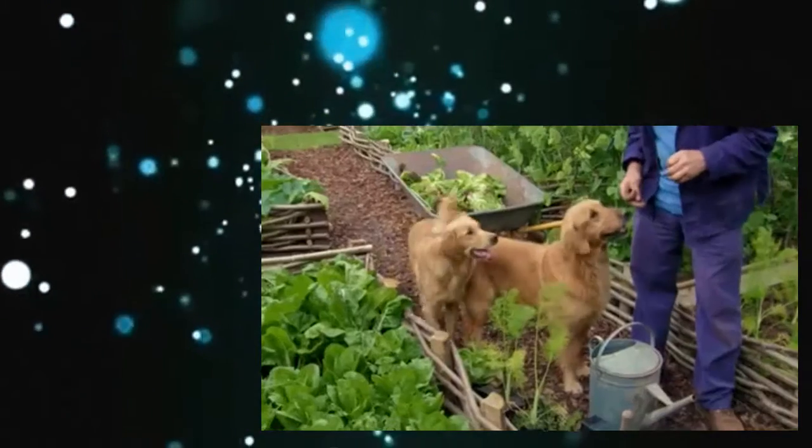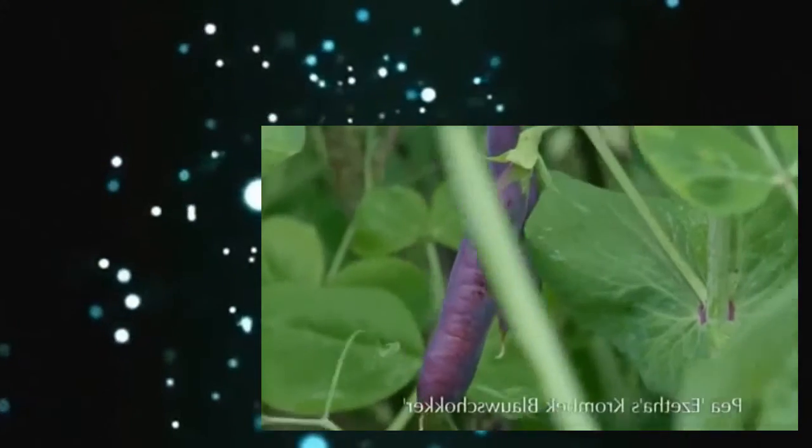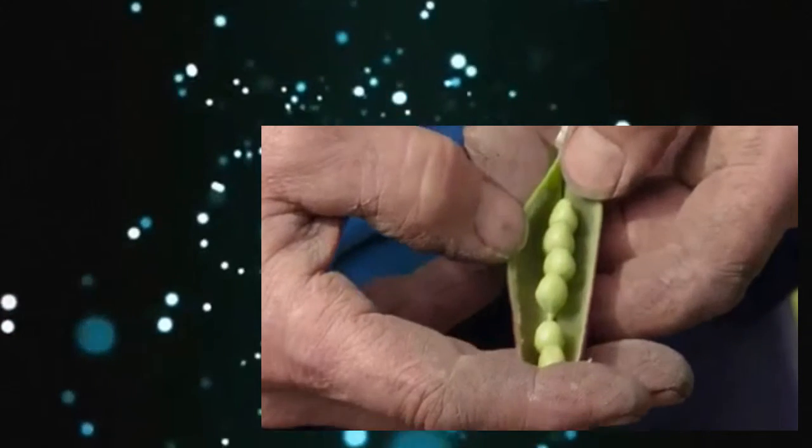Hello, where have you come from? Do you want a pea? Dogs love peas. I've got Blauschokker, the purple podded peas that I sowed. And you've got the wonderful chocolatey purple pod. And if you open it up like that, inside a neat row of green peas.